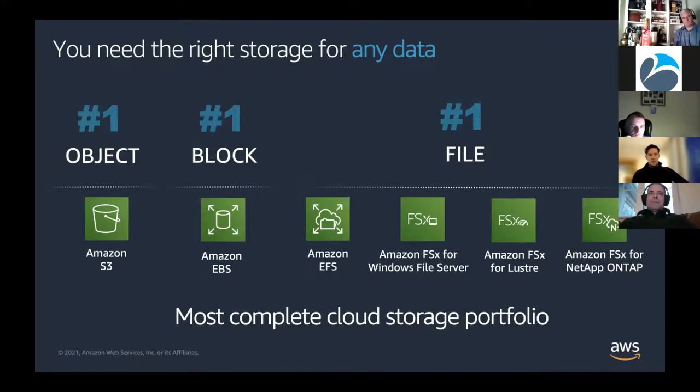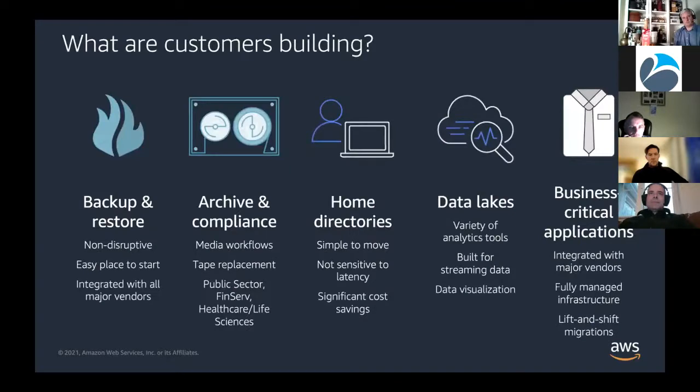object storage offering. So what customers are building, from left to right, is externalizing their backup storage repositories using AWS Cloud. And this is the use case that we will be focusing more on today. Archive and compliance, talking about long-term content preservation, another secondary storage use case where S3 is a great fit.